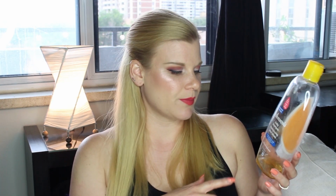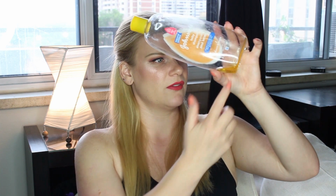So I've already repurchased this, and honestly I can see there's actually enough at the bottom of this. I don't know why I didn't get that out on the last try, but I'm gonna dump that into my new container, and I'm just gonna keep going with this stuff because it cleans my brushes the best.